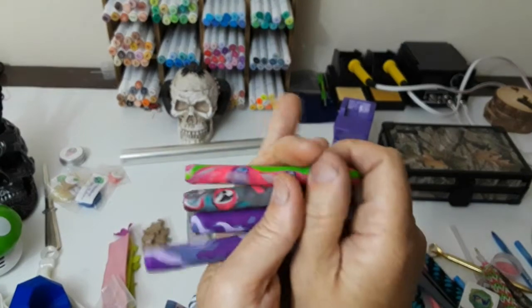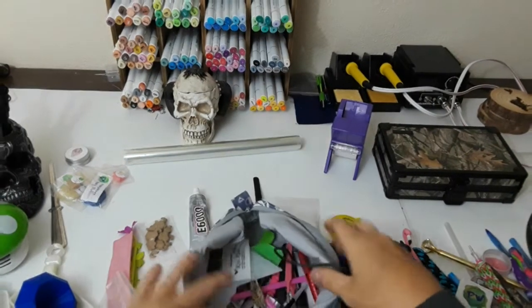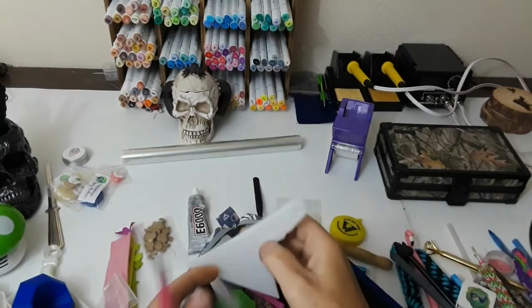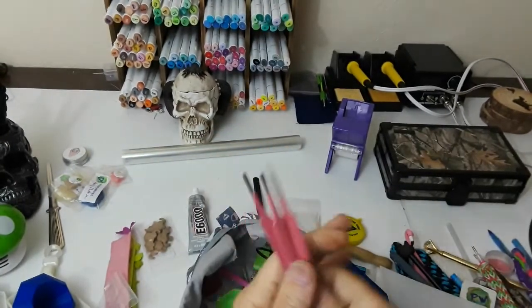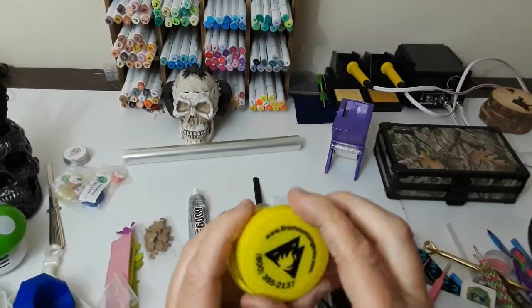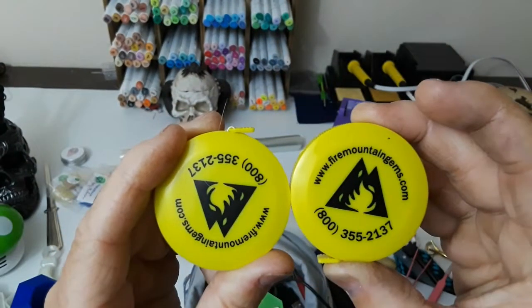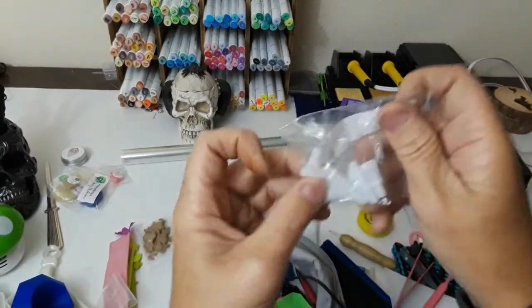These pins here, I made myself. They're polymer clay. And then, this bag has just got a bunch of stuff in it. This thing right here is absolutely awesome, a straightener. Of course, I've got pink tweezers from Treasure Studios Art. I got another one of these because when I ordered from Fire Mountain Gems for my Native American beading stuff, they sent me one in one order and then one in the next order. I don't know why. I got a bag of tips.